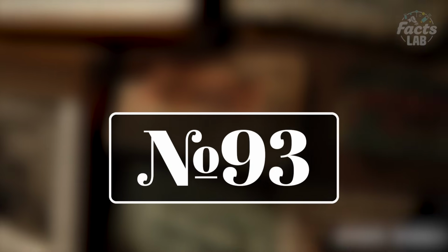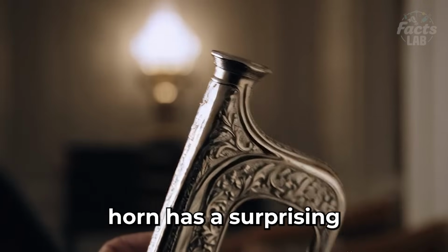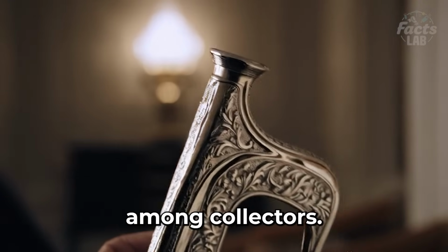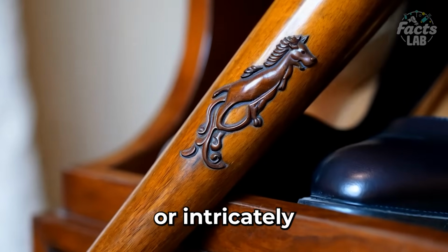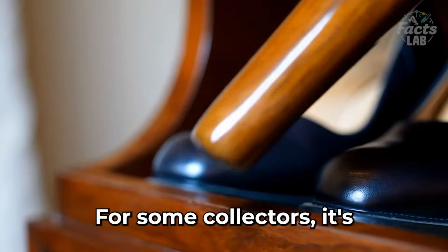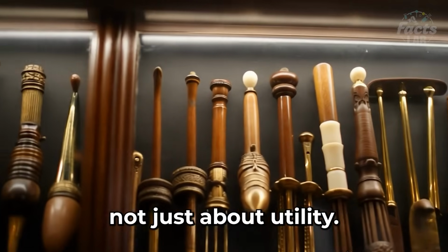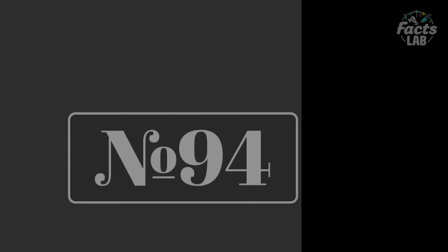93rd. Shoehorns. A seemingly mundane item, the shoehorn has a surprising following among collectors. Vintage ones made from high-quality materials like sterling silver or intricately carved wood are highly sought after. For some collectors, it's not just about utility. It's about appreciating the craftsmanship of these simple but elegant tools.